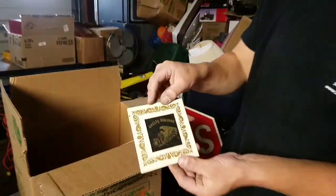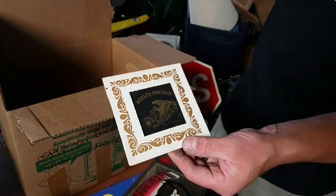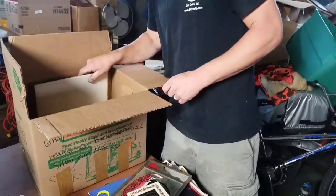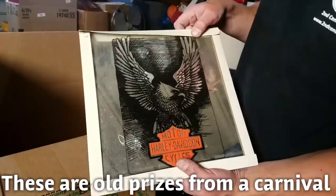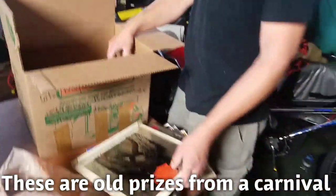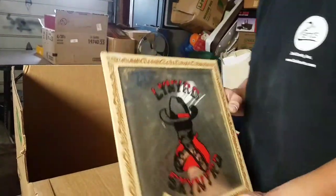Look at this little old Harley with the eagle. These are like something you would win at the Cuyahoga County Fair or something, Chachi. Oh, look at the old mirrors. I remember these when I was a kid, man. Playing the guessing game, the weight game and stuff. Oh, Lynyrd Skynyrd. That's pretty cool.